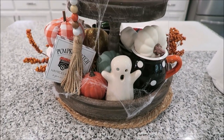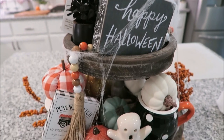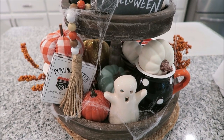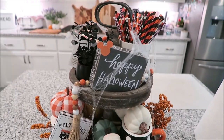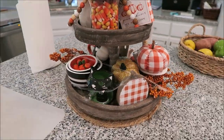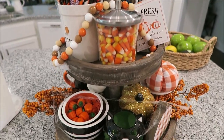Alrighty, then over here on my island in the kitchen is where I decorated my two-tiered tray. I only did the two-tier this year because this is what was sitting here, and I think at the time I just didn't feel like pulling out my tall one. So this is what my tiered tray looks like on my island. The front of it looks so much better than the back of it, but I just used what I had with me at the time. But I thought this turned out really cute.